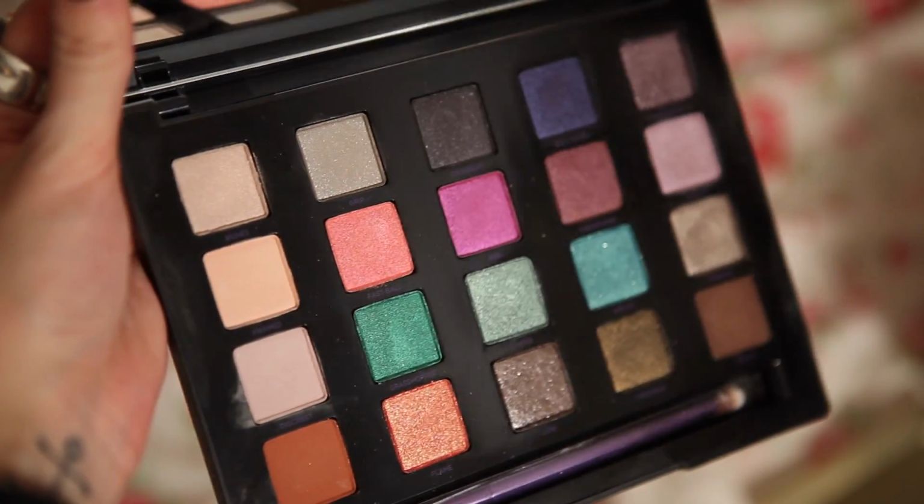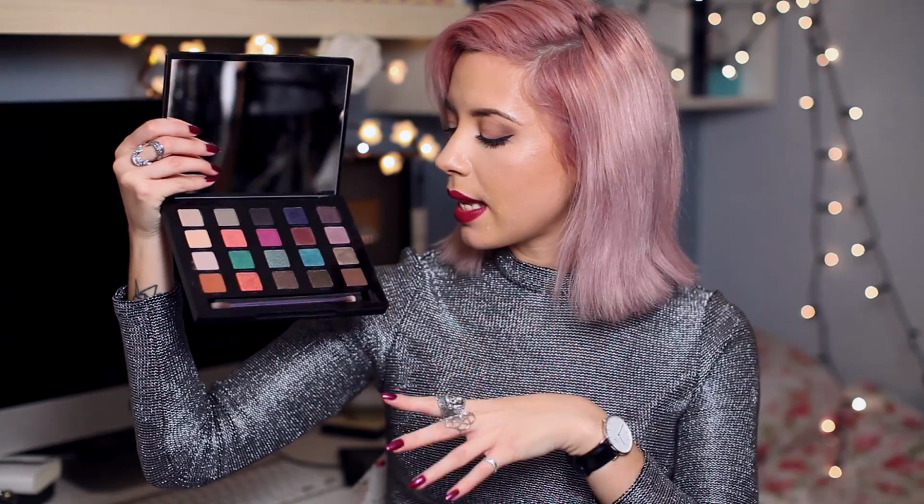And the last palette is the Vice 4 palette, the only Vice palette I actually own. This one is £43. There are a mixture of matte, satin, glitter shades. I've done a lot of different looks with this. I've actually finally found a green eyeshadow look which I think looks quite nice. I think this is really versatile and I have actually really pushed myself in trying different looks. So this one is really playful. You can do the natural looks or you can be a bit more experimental.